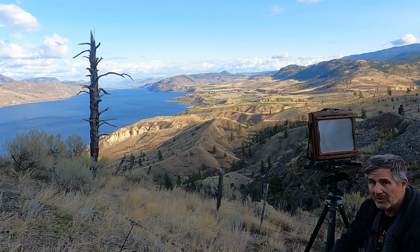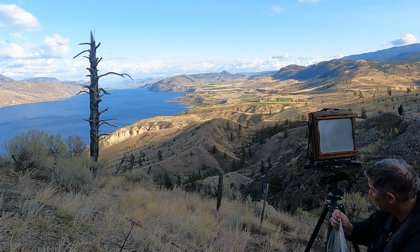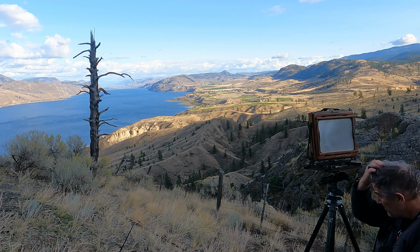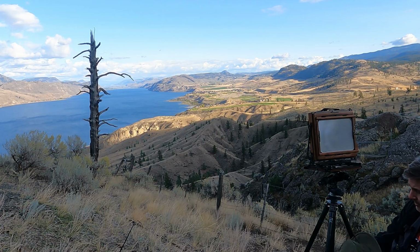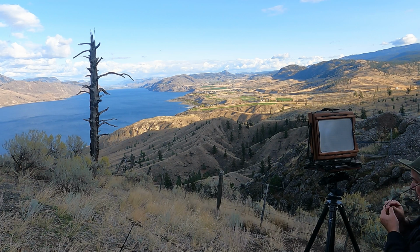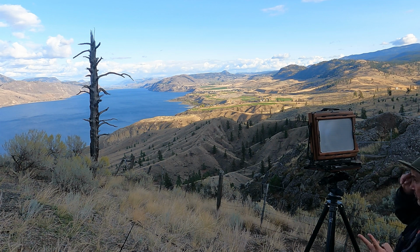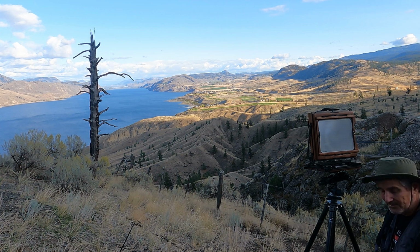Okay, in case you're wondering where I am, I hope you guys can see me and hear me. I'm on the number 1 highway, just west of Kamloops, up high above Kamloops Lake. It's pretty windy. The hat won't stay on my head. I'm shooting HP5 8x10. I shot 2 sheets, both with the red number 25. And I'm done because I'm out of film.